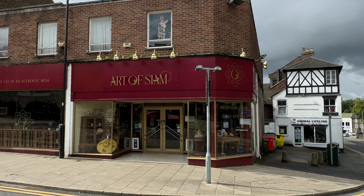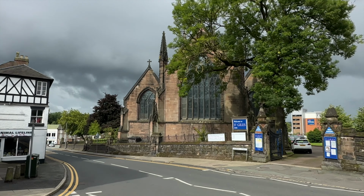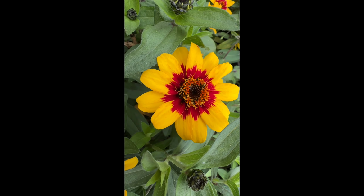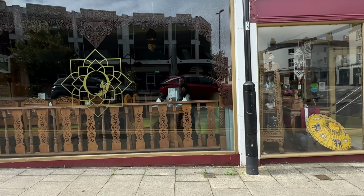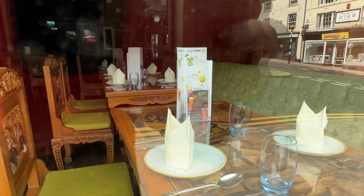Some interesting shops. Art of Slam. Yeah, that's a pretty big storm coming this way, eh? Plenty of shops in Newcastle. Right in the corner looks as though it's empty there. And some beautiful flowers today here in Newcastle. The Art of Authentic Meals, that looks pretty interesting in there. So if you're interested in coming and dining here in Newcastle, some really good places.